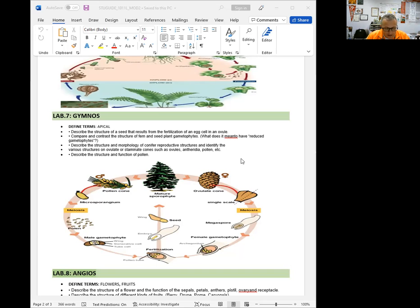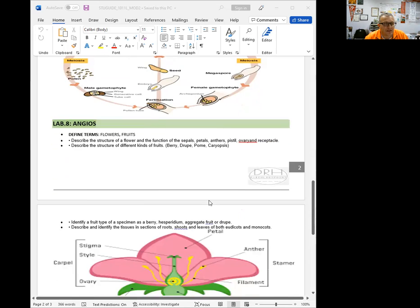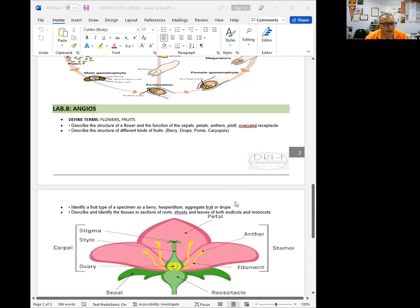Okay. So our next group is Angiosperms. This is the most advanced plant group. They have flowers, fruits, and seeds. They are flowering Angiosperms or flowering plants. They date back to 140 million years ago. So it's the most recent group of plants, and 80% of today's plants are in this group.